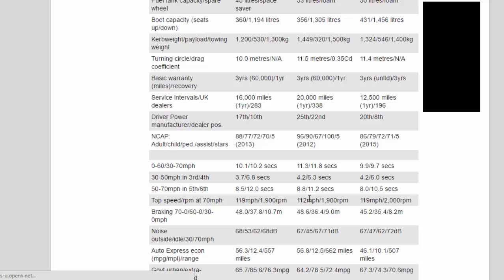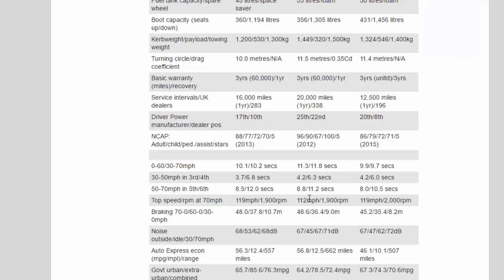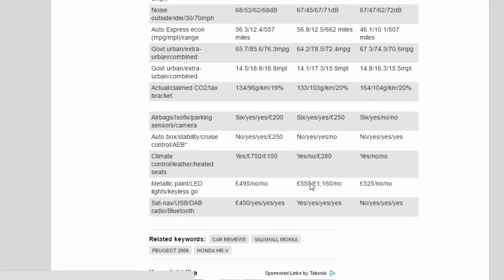Noise outside / idle / 30 / 70 mph: 68 / 53 / 62 / 68 dB. 67 / 45 / 67 / 71 dB. 67 / 47 / 62 / 72 dB. Auto Express economy, mpg / mpl / range: 56.3 / 12.4 / 557 miles. 56.8 / 12.5 / 662 miles. 46.1 / 10.1 / 507 miles.